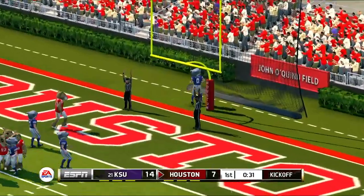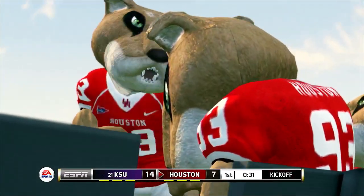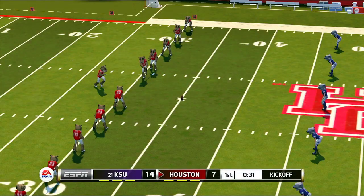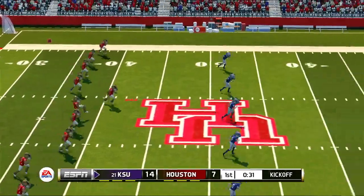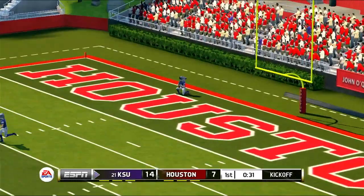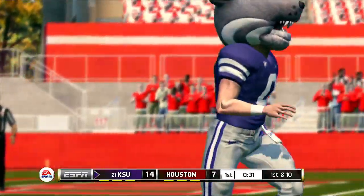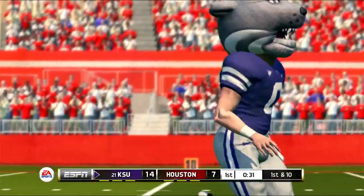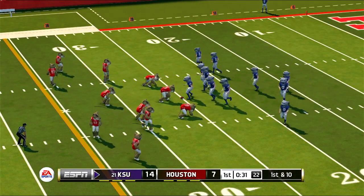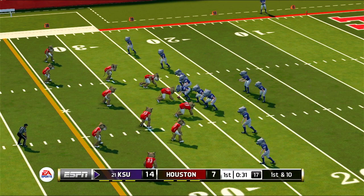Tacks on the extra point. The kicker looks like he's ready to kick this one off. And he got all of this one. Great kick. And it goes into the end zone, down for a touchback. And here we go with the offense, ready to get things going again. Kansas State is up a score.